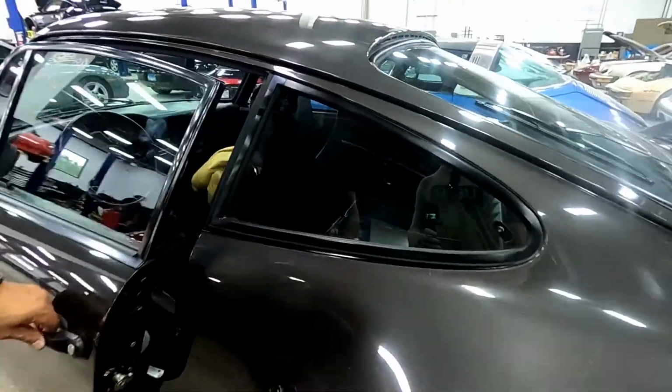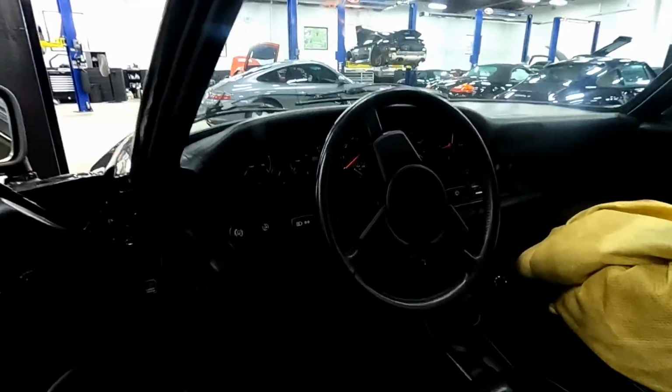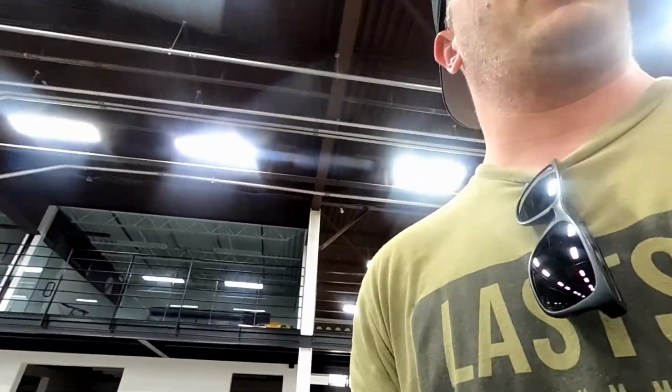Like this thing. I'll open the door. Clean. Look at the mileage on it. Oh, I see it. There it is. Oh, it even smells like an older Porsche in there.